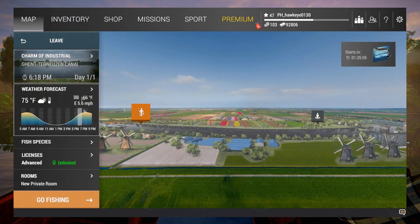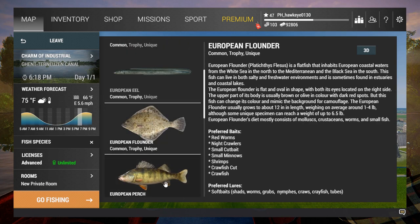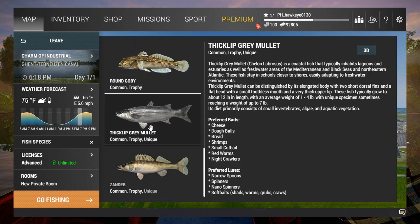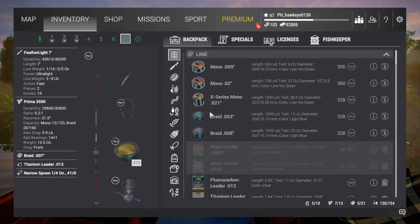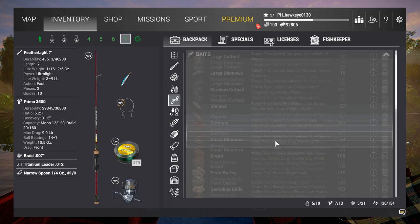Let's see here, guys. I am going to take a look. Yeah, most of these guys are going for non-lures, except things like the Ide. They do go for crankbaits and poppers. I was trying to find out if they had asp in here. Nope, no asp. So it might not be a bad idea. Let's see, they like the small minnows, grasshoppers. Do I have that? I don't think I have that. But do I have dragonflies? No, not with me. I do have them.